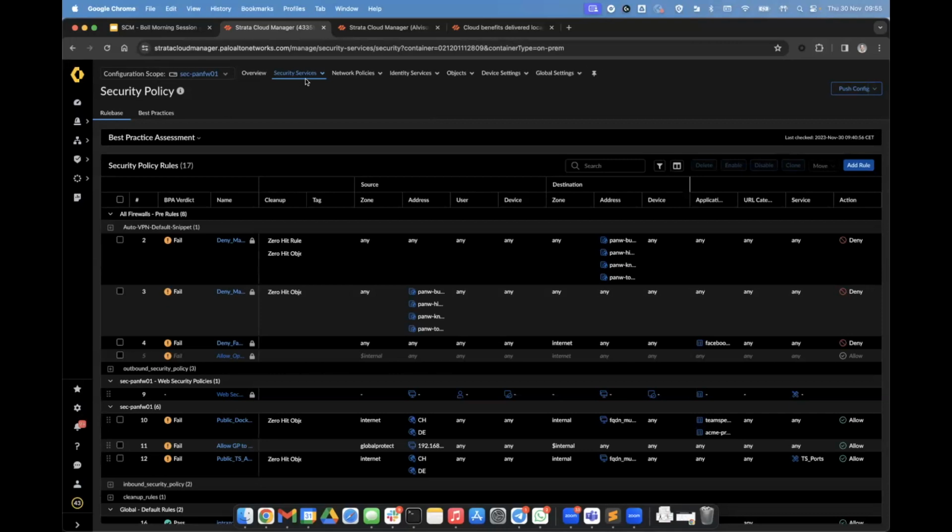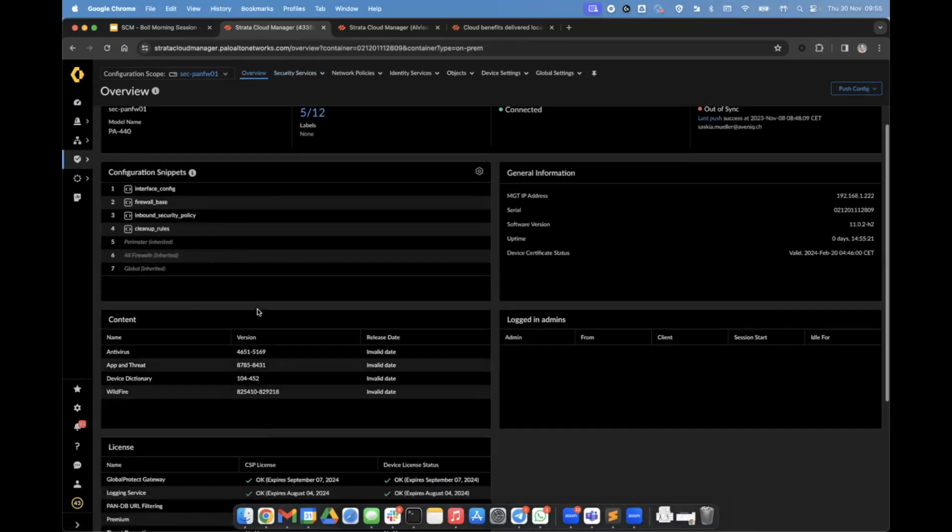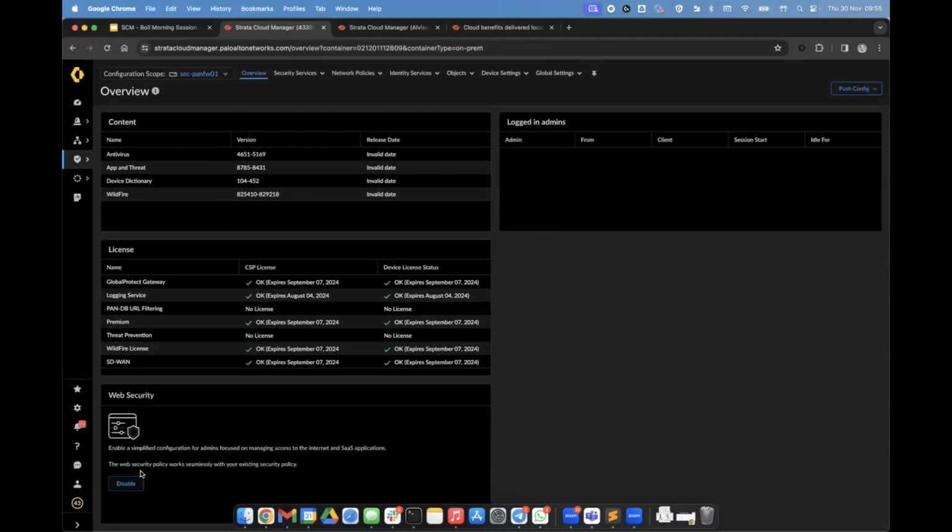And it's also always possible to just leave out that module. So if you turn it off here, you can also turn it on later. And then this feature will just be disabled and your firewall will behave normally without the web security modules.